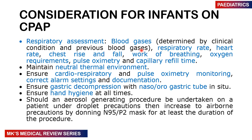What's the work of breathing? Generally, the whole goal of putting this person on oxygen is to reduce the work of breathing and to increase the oxygen in their body to the optimal amount, depending on the age. And then, of course, the oxygen requirement. You ask yourself, how much oxygen do they require? And you should do pulse oximetry, as well as a capillary refill time.